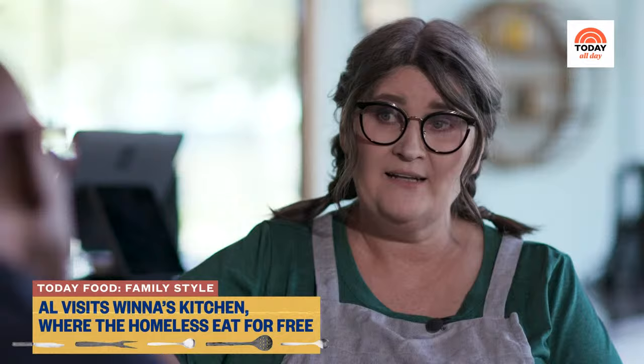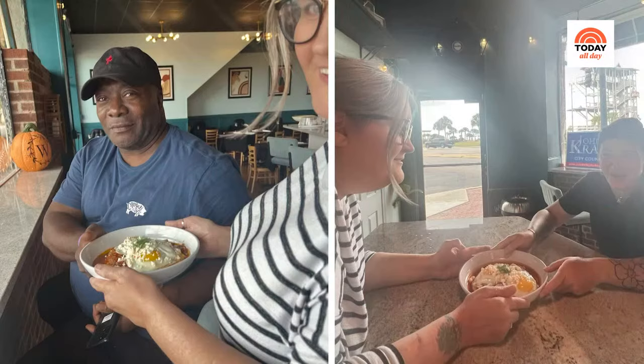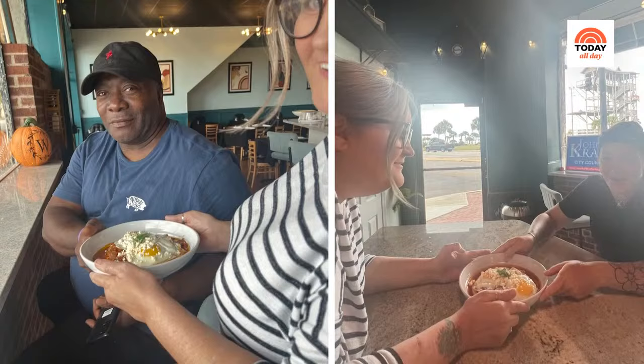And how do you do that? Our patrons can pay $5, and they'll either hang a card, it'll say number one, and we'll feed somebody for it. Or they can take that card with them, and if they see somebody out on the street that they think needs it, they can give it to them. But our goal is to kind of restore dignity to people. They get to sit down at a table or the bar and be served.